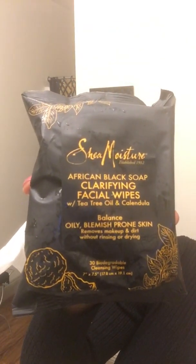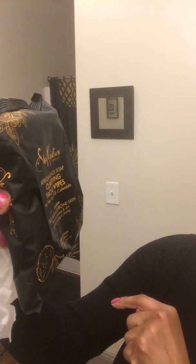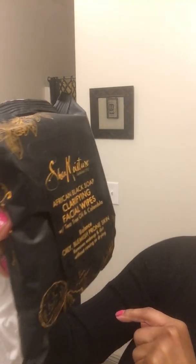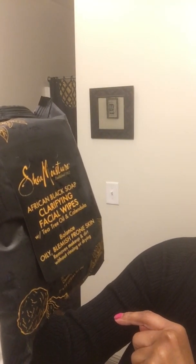It's Shea Moisture African Black Soap Clarifying Facial Wipes. And they help balance oily, blemish-prone skin, removes makeup and dirt without rinsing or drying.